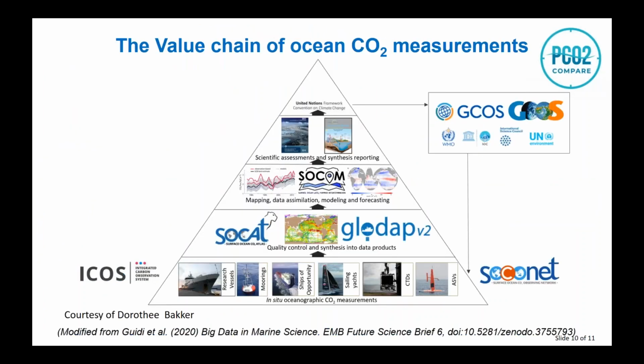The value chain that we are really working on is a slide provided by Dorothee Bakker, modified from some other cartoons. We are at the bottom of the pyramid with our observations, and the bottom rung is where we hope we can make great advances, hopefully with some G7 logistics support to start. Then it goes all the way up to the global societal problems that we hope to address under the aegis of the United Nations Framework Convention on Climate Change and the Ocean Decade for Sustainable Oceans. Next slide.